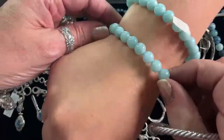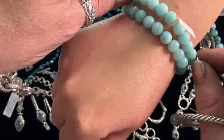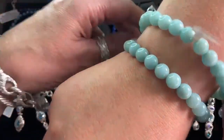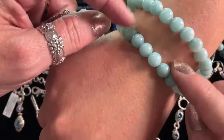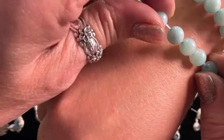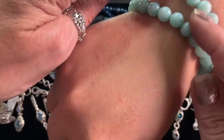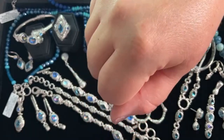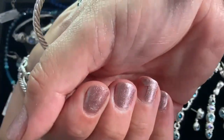So this one is the 6.5. Right? See how this one fits on her? I would probably size you in this one, because then what will you put your silver ones with it, right? And then this one is fitted. Yeah, I would put you in this one, because you want to stack all your other bracelets and stuff with it. I'm most likely they're going to be wearing another bracelet like this.